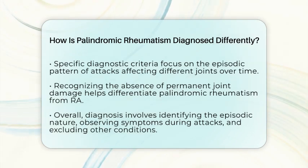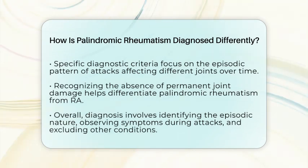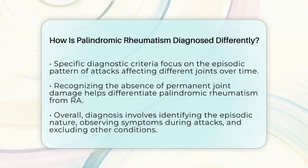In summary, diagnosing palindromic rheumatism involves recognizing its unique pattern of fleeting attacks, observing symptoms during episodes, and ruling out other causes. Blood tests can support the diagnosis but are not conclusive on their own. The key is understanding that this condition is episodic and does not cause the permanent joint damage typical of rheumatoid arthritis. Always consult a healthcare professional for an accurate diagnosis and personalized advice, as individual experiences can vary widely.